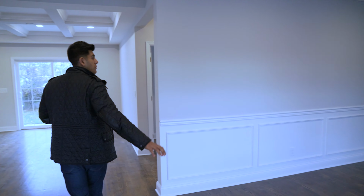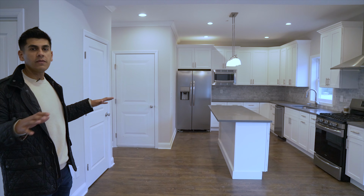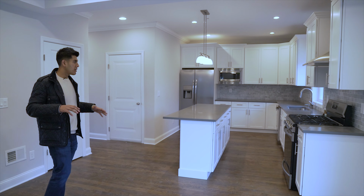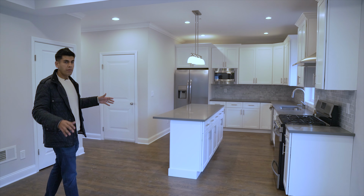Now we're standing in our open concept living room and dining room, a little modern, but also very classic, very timeless. I love this ceiling detail. I was a little bit concerned about this being a little bit too open of a floor plan. So this ceiling helps you to define the space between the kitchen and the dining room.